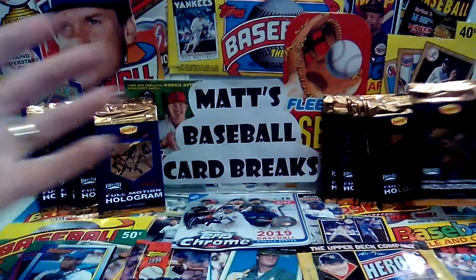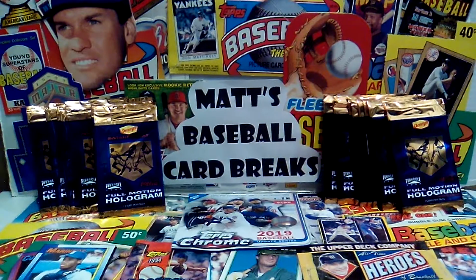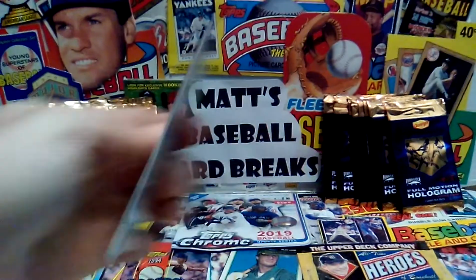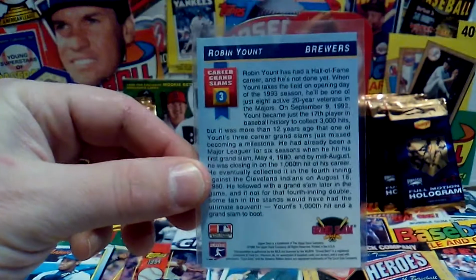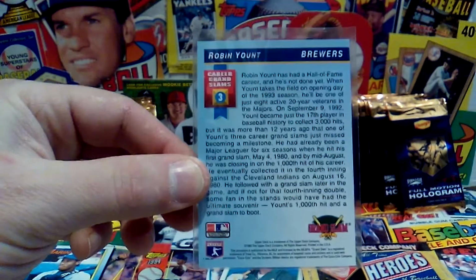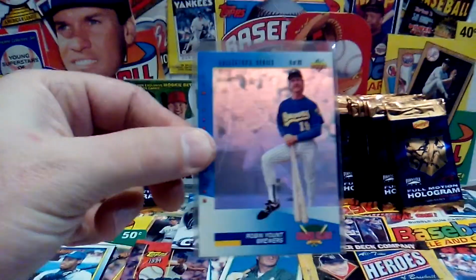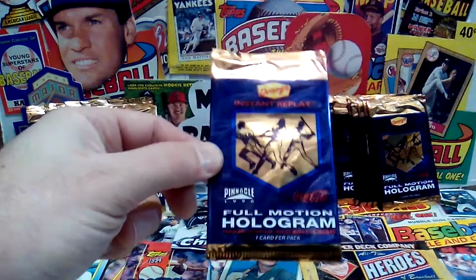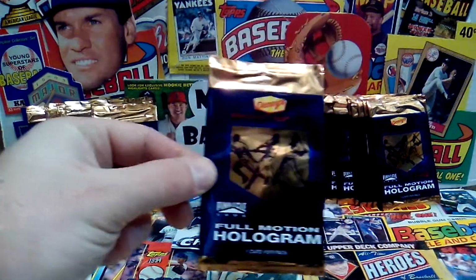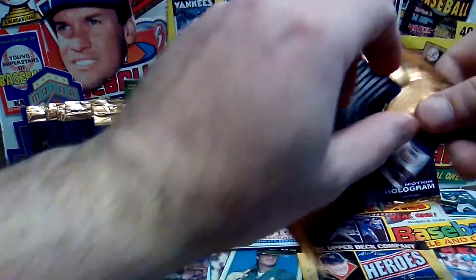Usually the setup was 28 cards, one per team. And they would tell the story of the players' Grand Slams, like this 1993 Robin Yount says on the back his career Grand Slams, and then information, I guess, on some of those Grand Slams there. So the 93 design here was pretty nice, so we'll see what these look like. These, of course, are, like I said, by Pinnacle and not Upper Deck for the first time. So let's bust right into these 16 packs. You get one card per pack, so it should be a pretty quick break.